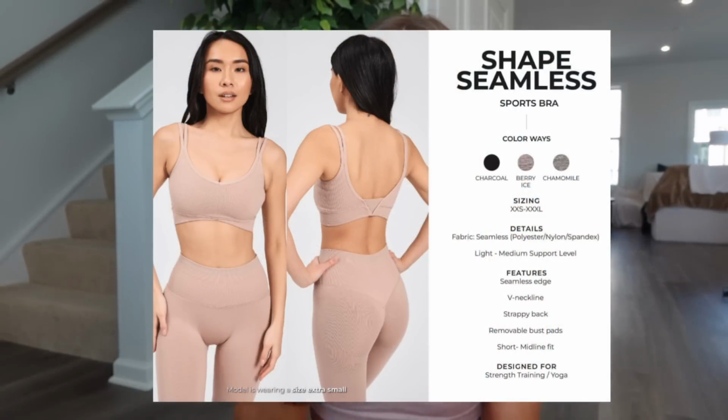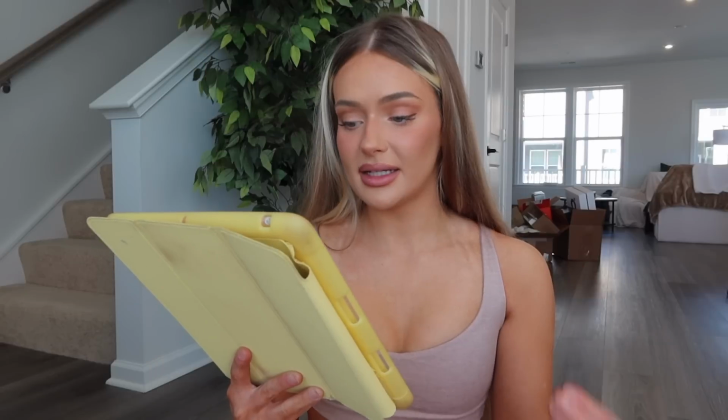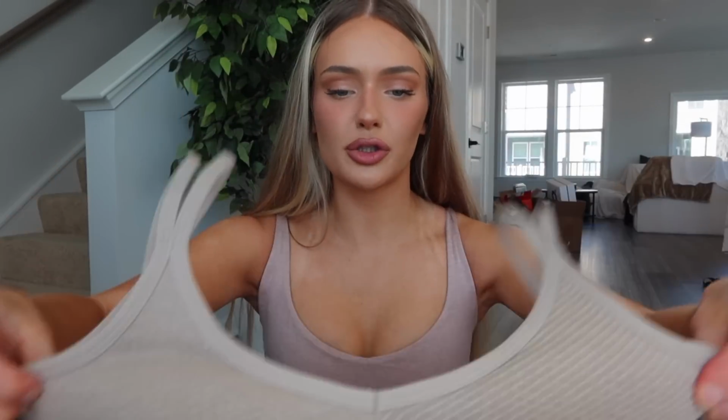We have the Shape Seamless Sports Bra in Charcoal, Berry Ice and Chamomile. And it's the seamless material, polyester nylon spandex blend, light medium support, seamless edge, V neckline, strappy back, removable bust pads, and it's short midline. And I did get this in chamomile and extra small. I don't feel like it's too wide, but I will say the seams right here, I felt like wearing it for a long time kind of irritated this area, but that was really the only thing that I noticed that kind of bugged me.